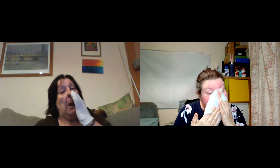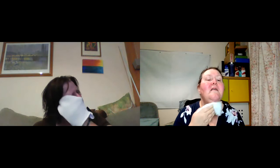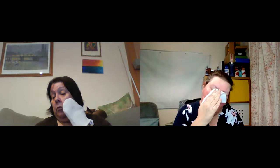Even if it's not, when you can get into Superdrug or wherever, they have those lovely mitts, don't they, for 49 pence a throw. So this smells really nice, actually. What are you smelling? It's a very fresh smell, like herbs.